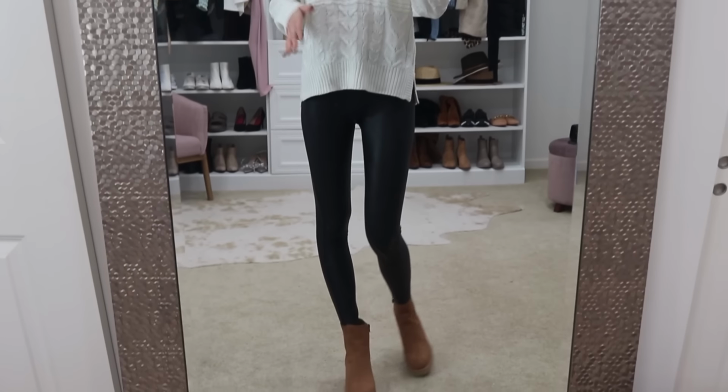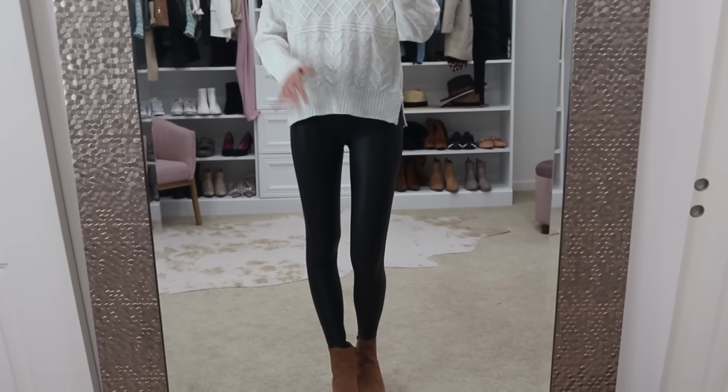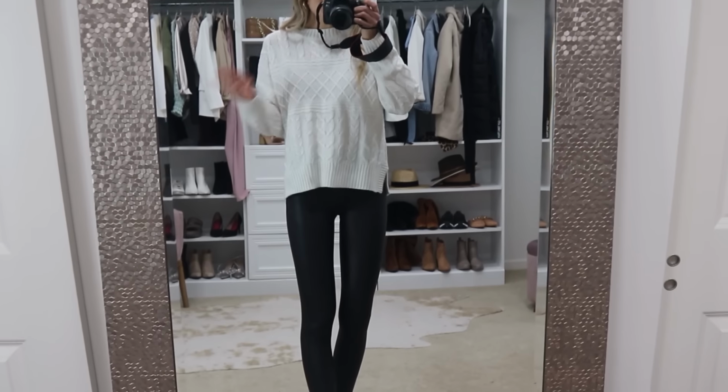They are available in sizes small through 3XL. I did go with my true to size small and they fit gorgeous. They don't bunch here. They're really comfortable. Oh my goodness, they're so good.